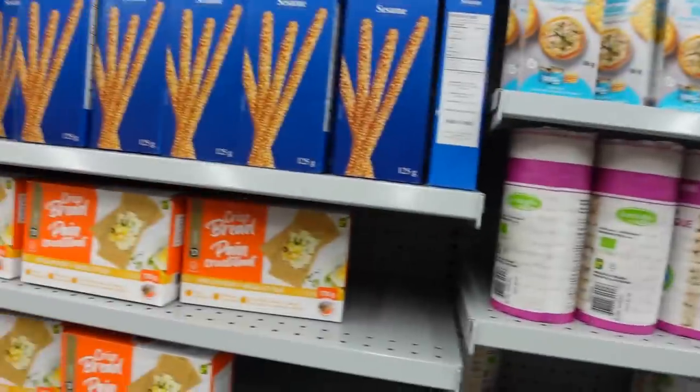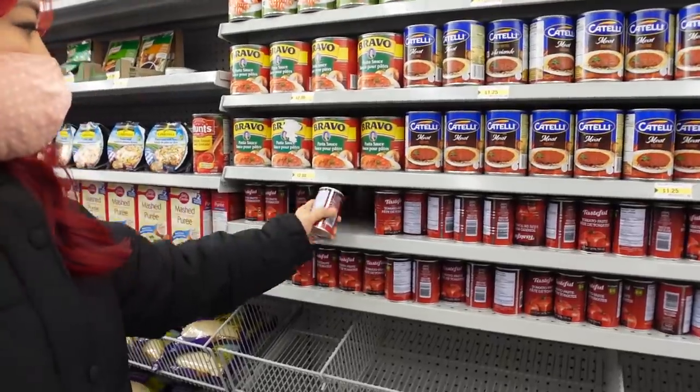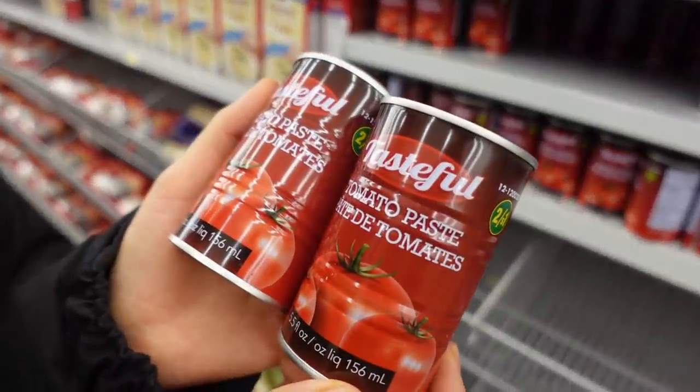I have a lot of crackers. Apparently they have a lot of crackers. Okay. It's good too. Okay, no more. No more. Ooh, tomato paste. 2 for $1. Yeah. 2 for $1.